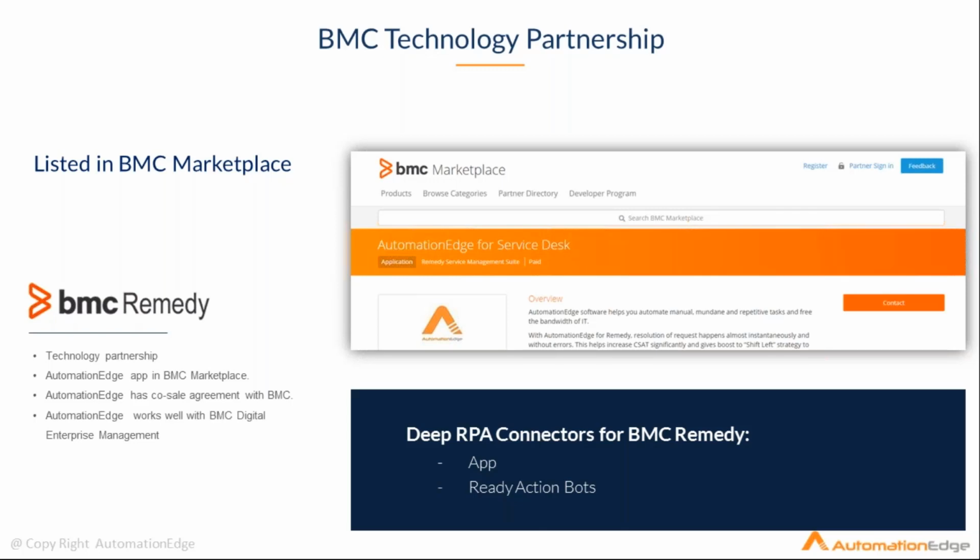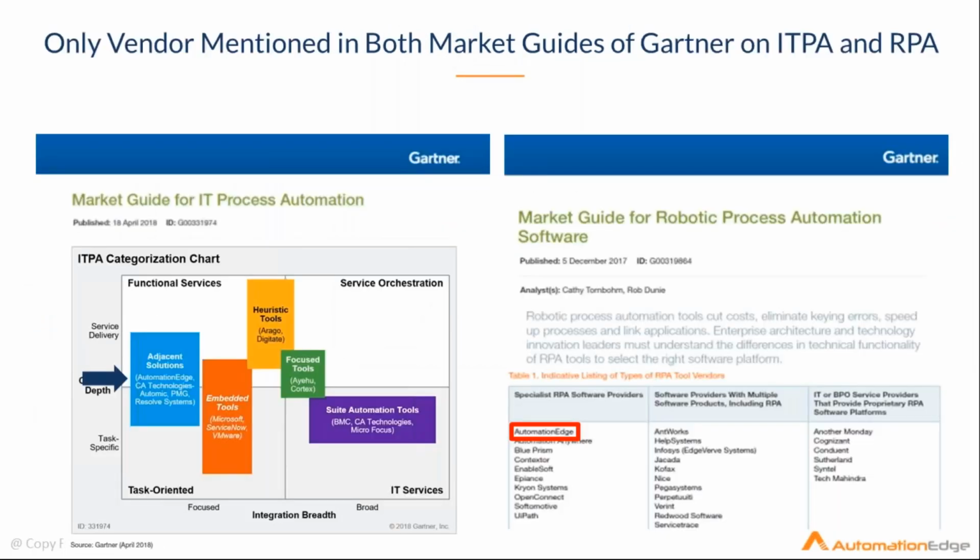And we can certainly help you and support you in being successful with the AutomationEdge RPA solution. And so as we go to the next slide, one of the things that we are also very proud of is being in the market reports from Gartner, the market guide report from Gartner in both the IT PA, the process automation, as well as in their robotic process automation.